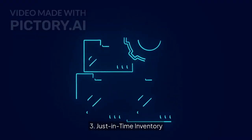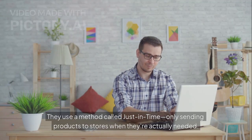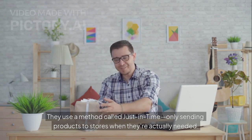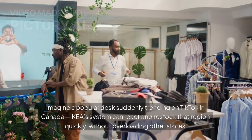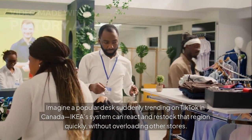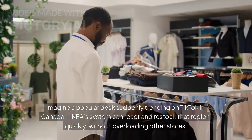3. Just-in-time inventory. IKEA doesn't keep a lot of extra stock lying around. They use a method called just-in-time, only sending products to stores when they're actually needed. This reduces storage costs and avoids dead stock sitting on shelves. Imagine a popular desk suddenly trending on TikTok in Canada. IKEA's system can react and restock that region quickly, without overloading other stores.